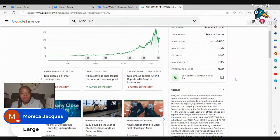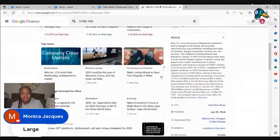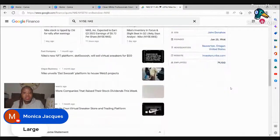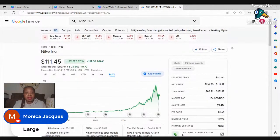And also, it gives you information about the company, the CEO, the year it was founded, where its headquarters are, and the website. And the website goes directly to investor information. But we're not going to use this. We're going to go on Nike.com and get there ourselves. So it gives you a great bit of information about the company.